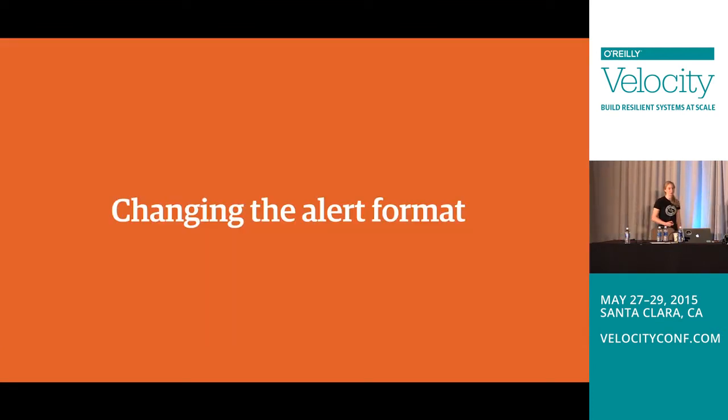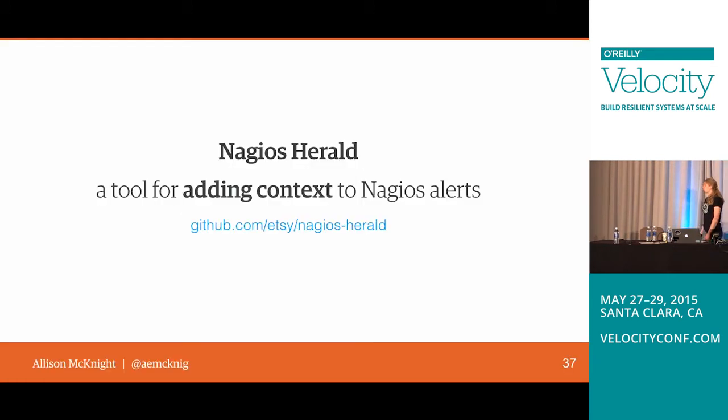So we changed the alert format. To do this, we used a tool called Nagios Herald. Nagios Herald is a tool that you can use to add context to your alerts. It's on Etsy's GitHub repo, and you can also find more information about this in previous talks that other people at Etsy have done. Just a quick overview of how Nagios Herald works. For any kind of Nagios alert that you might receive, whether it be an email alert or a page alert, you can write your own formatter that will take the information that Nagios gives you about what's going on with that service and add context to help whoever's receiving the alert understand more quickly what's going on.